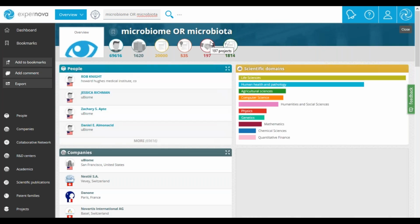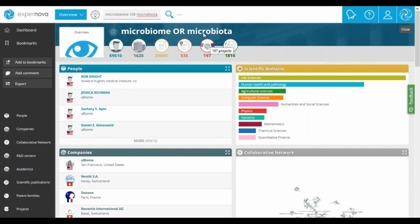So at the top of the screen, there is a header that displays the current query. And below, you can find the 6 pictograms that show you the type and the number of results. So it means that the Expernova platform has identified 69,000 experts who are working on the microbiome.